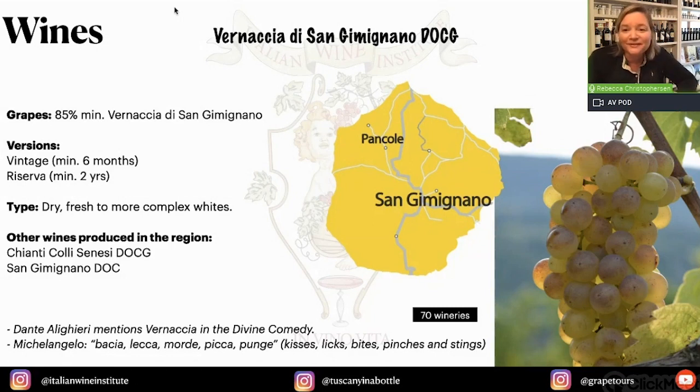I want to mention that this is an old grape variety. Even Dante Alighieri knew about it. He was in San Gimignano in the 1300s, and the Vernaccia stuck in his mind because later on he wrote about it in the Divine Comedy. There was a bishop who was eating too many eels that were soaked in Vernaccia wine, and so he was sent to hell. So don't do that.